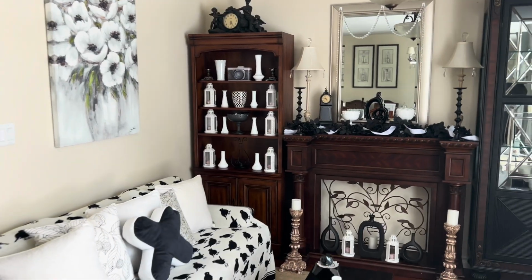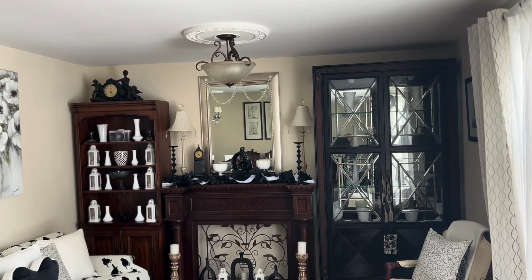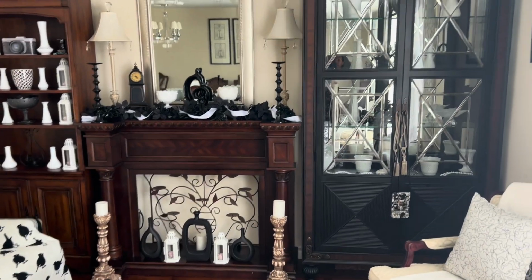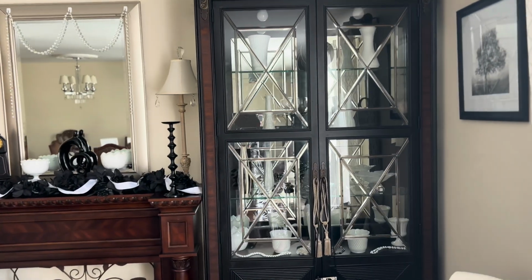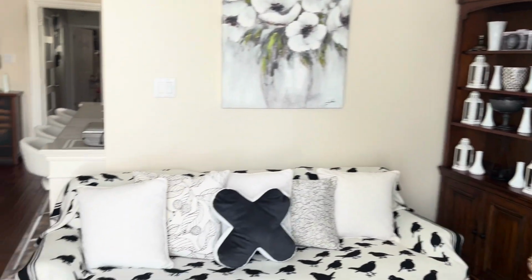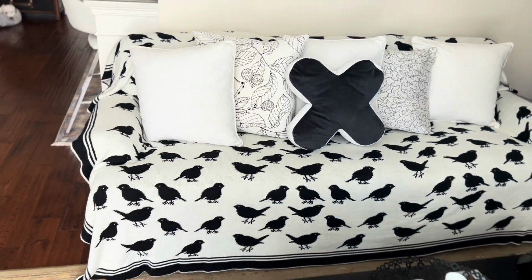So if I step back a bit, you can see I've so far featured the bookshelf, the fireplace. Outside of the cabinet, I haven't gone inside yet. I will open that shortly and show it off. And the couch. So that is part one of this black and white story.